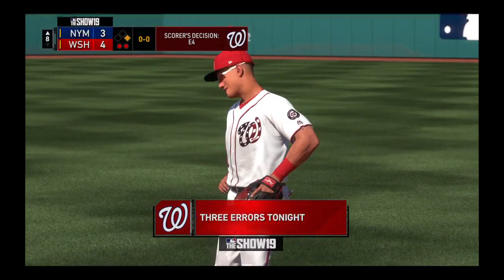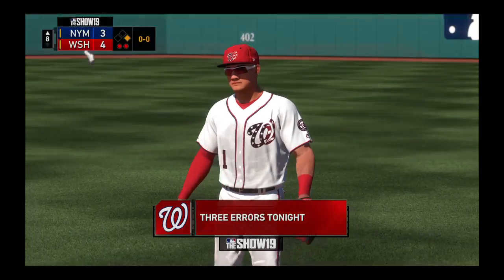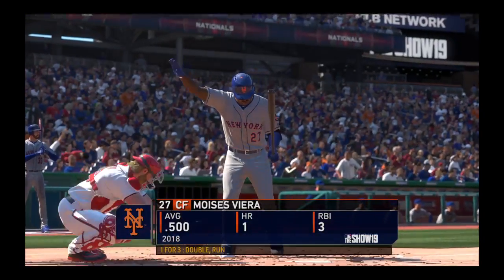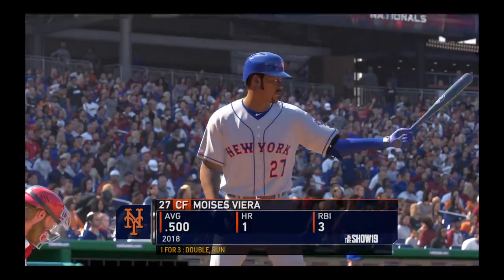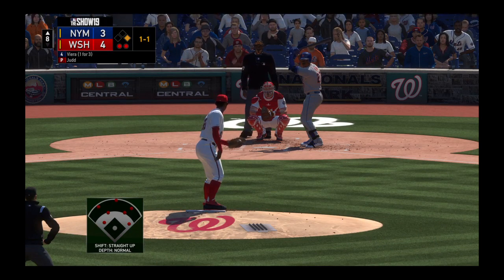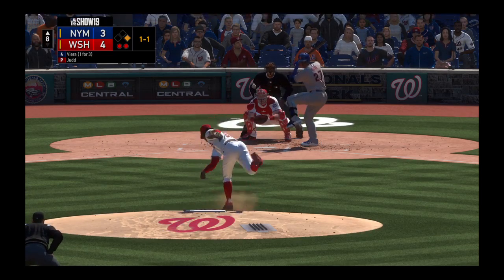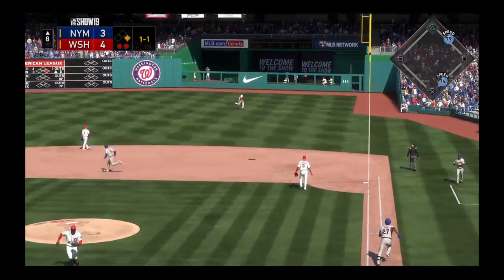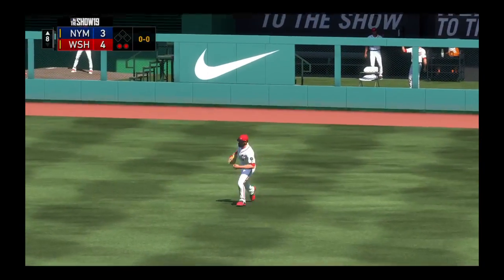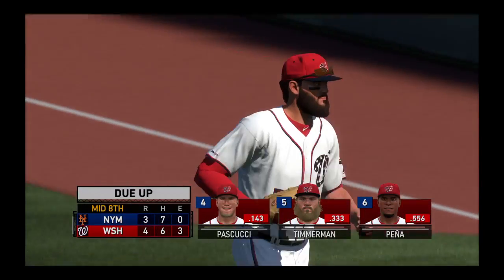Man, I don't know how, but they've been moving the ball all over the yard, and they still have the lead. Sometimes you win despite your defense instead of because of it. But they can't keep doing this and expect to be successful. Runner at first following the error. And next to bat will be the outfielder, Moses Vila. A 1-1 home. Skied into very shallow right. Velasco has a play. And the inning is over. Mets strand 1. Score holds at 4-3.